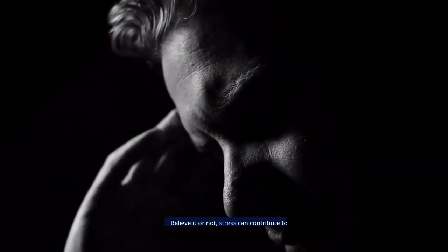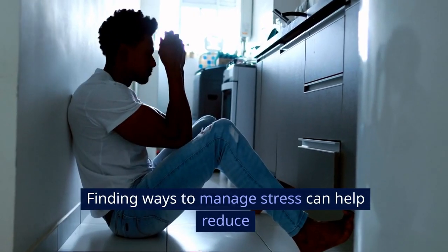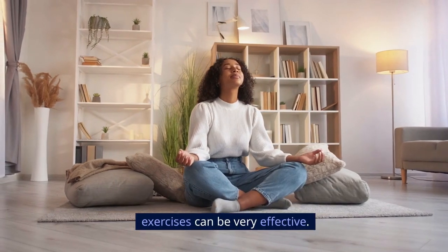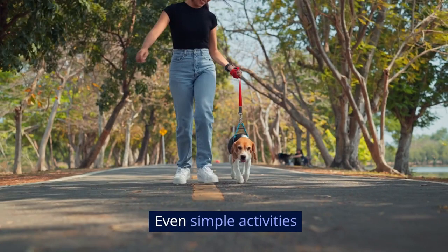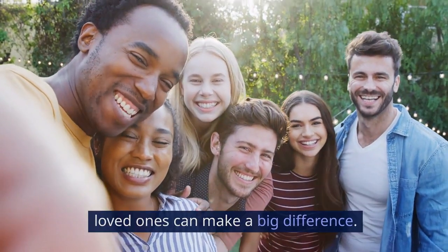Manage stress. Believe it or not, stress can contribute to heartburn. Finding ways to manage stress can help reduce your symptoms. Practices like meditation and deep breathing exercises can be very effective. Even simple activities like taking a walk or spending time with loved ones can make a big difference.